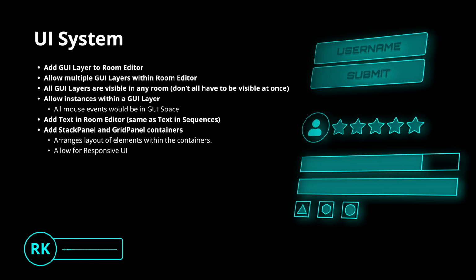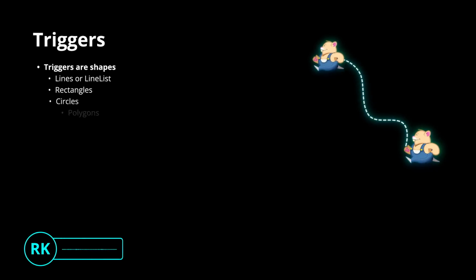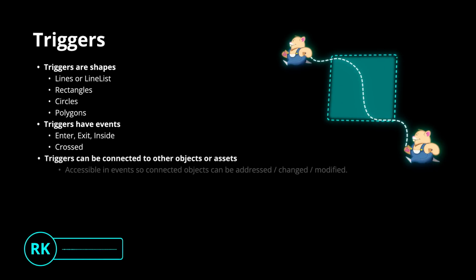Containers for components can be placed within the new stack panel and grid panel components, so you can create responsive UIs. So that when the screen changes, those components can be auto-arranged. We'll be delivering these components for use in the UI in an expanding library, much like we've got for the filters and effects.